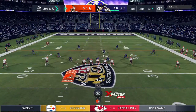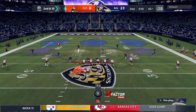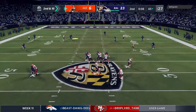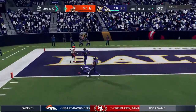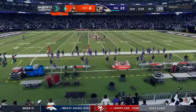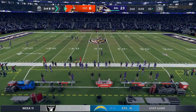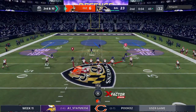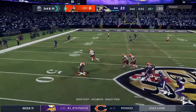Switch up. My 50, my 50. Cover. Hey, check my 50. He's going to let it go again. And that will be incomplete. 4 ticks left here on the clock. So back-to-back incompletions, and that has him staring at a 3rd and 10 yards to go. They'll throw now on the final play.